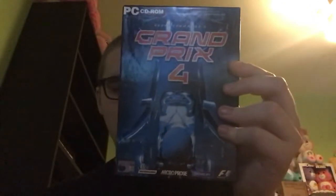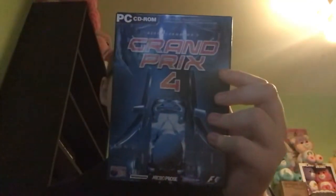So that's Civilization 3. And then another weird, interesting one is Grand Prix 4, released in June of 2002. One of the last games released under the Microprose banner, and it was the last game released by the UK Microprose studio. So Grand Prix 4 technically wasn't really a sequel. It was more of a technical upgrade to Grand Prix 3. So they technically didn't really make a new game, but there you go.